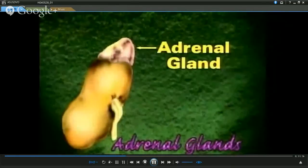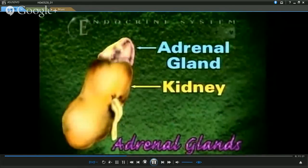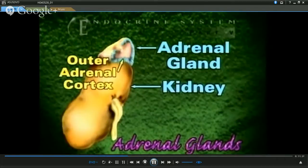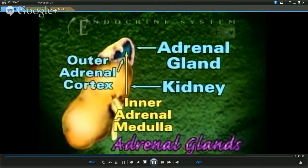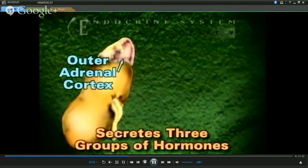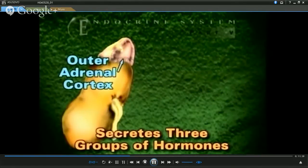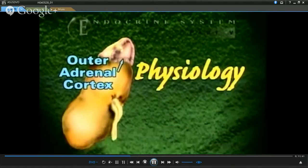The adrenal gland! The adrenal glands are triangular-shaped glands located on the top of each kidney. Each adrenal gland is actually made up of two endocrine glands, the outer adrenal cortex and the inner adrenal medulla. The outer adrenal cortex secretes three groups of hormones known as glucocorticoids, mineralocorticoids, and androgens. You don't have to know about these hormones in detail until you study physiology.